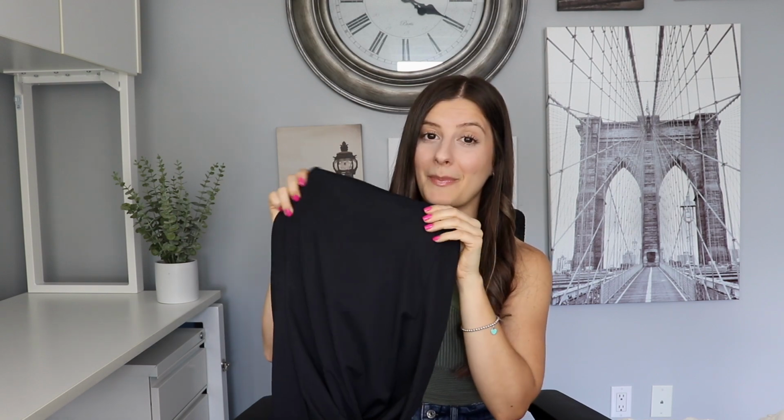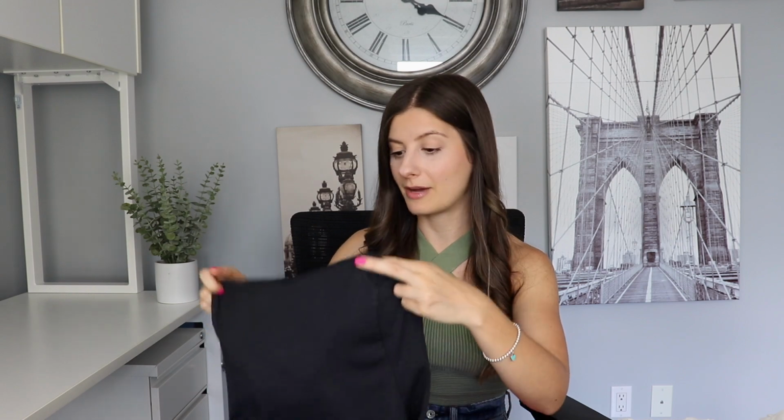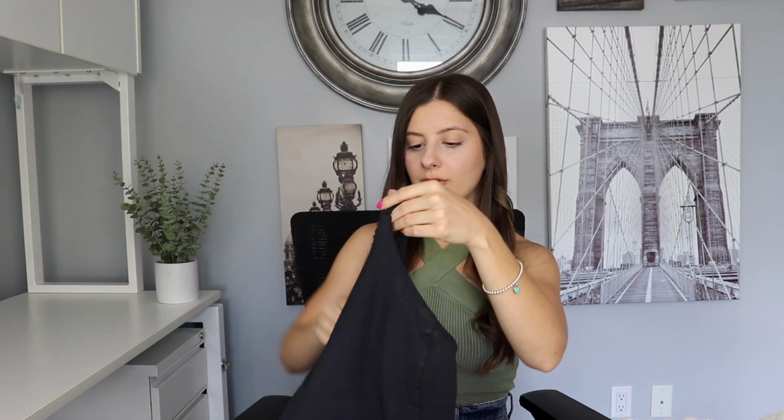And then the last thing that just makes this the perfect dress for me is that the chest does have removable pads, and that's something that I really love because for me, I could just throw this on, it's one piece, and I don't have to think about wearing a bra, and it just gives me that little bit of comfort, and I just love that. And it really is the perfect dress to just wear on a hot day and be super comfortable.